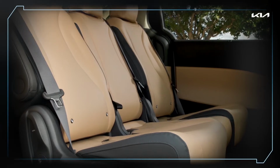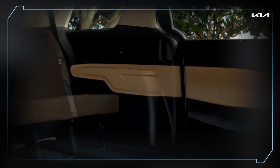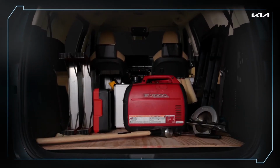With nearly every trim, the second row seats are removable, and the third row easily disappears into the floor for best-in-class cargo space. And I'm not just talking about loading it up after a Costco run. The Carnival MPV will handle an entire sheet of plywood.